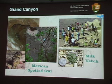The picture above is not exactly where it resides, but it's where it likes to reside, and you can see the conflict in terms of trying to care for the milk vetch. So it likes that rocky area. It kind of lives in between the cracks of rocks. It's just a tiny little plant, and it's only found at Grand Canyon. It's out at the Maricopa Point area.